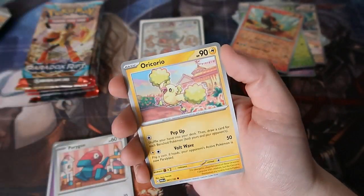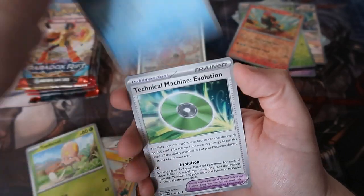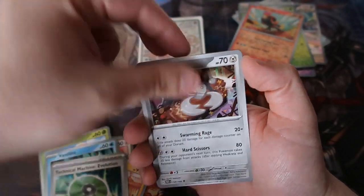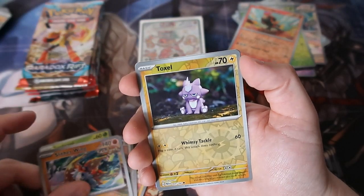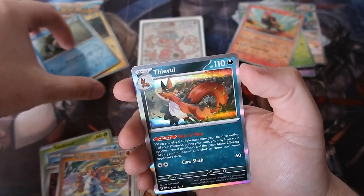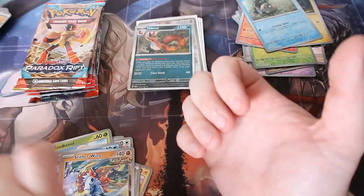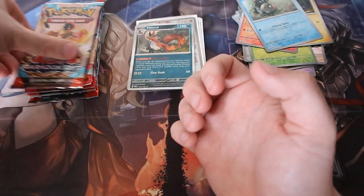Porygon, Toadschool, Vanillite is happening again. Evolution, Duran Duran, Silith Ring, nice. We got ourselves Toxel, Feebas, and a Thrievel. There we go, there's another holo. Put the commons over there.